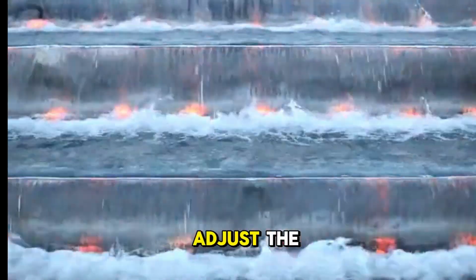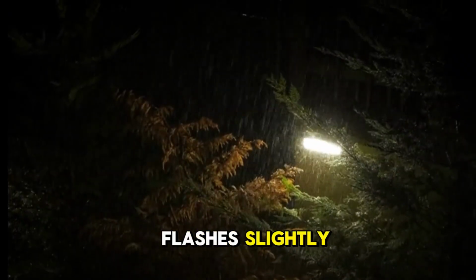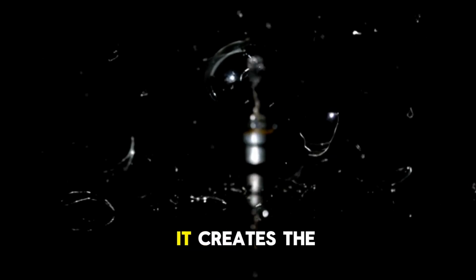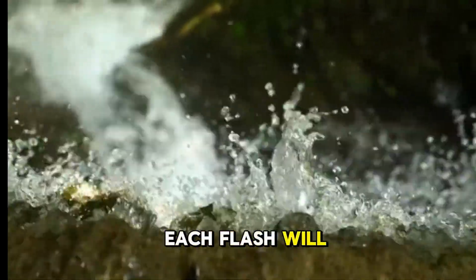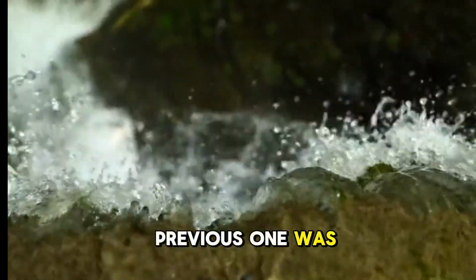Now, what if we adjust the frequency of the strobe light just a little? If the light flashes slightly slower, each snapshot will capture a droplet a little further down its path. When your brain connects these dots, it creates the normal perception of water falling downwards. But here's where the magic happens. If we make the strobe light flash slightly faster, each flash will illuminate a droplet that is a little higher up than where the previous one was captured.